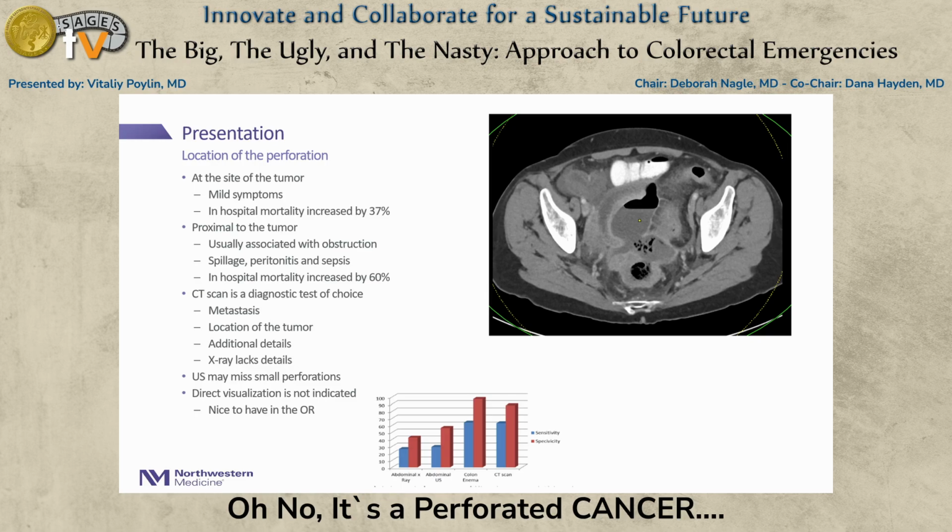If you look at the graph down below, the ultrasound is really going to miss a lot of different things. X-ray is going to lack the details. The enema actually can compare to the CT scan, but I'll submit to you it's probably going to be really challenging to get that study done in the emergency room in the middle of the night. And the CT scan can provide a lot of additional information that is going to potentially change how you're going to approach this patient, such as, are there metastases? Is there something else going on? What's the anatomy like? And flexible sigmoidoscopy or flexible endoscopy is really not needed. It's nice to have in the operating room, but you don't really need it for diagnosis.